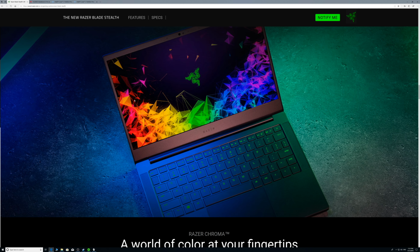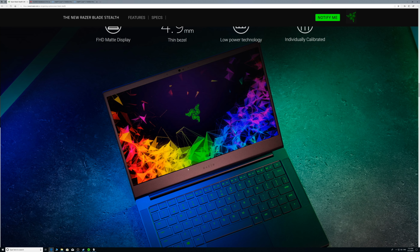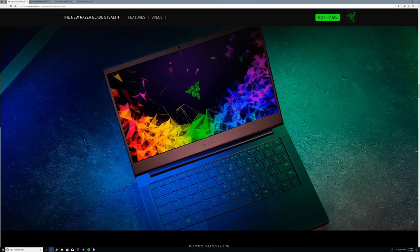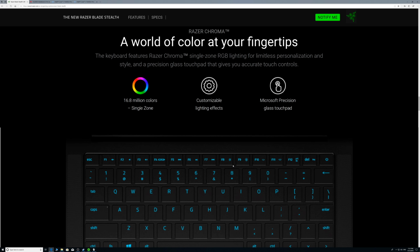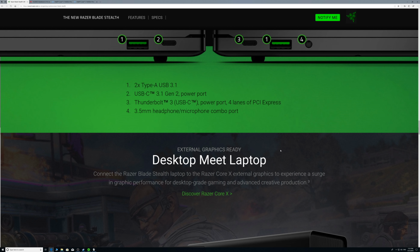There's virtually no chin. And I'm not going to bag Razer for having a chin here, because every single Infinity Edge display has that sort of chin there. Huawei, I don't know how they've done it. They're the only ones that have been able to get rid of that chin. So yeah, that's more of a thing for Huawei.